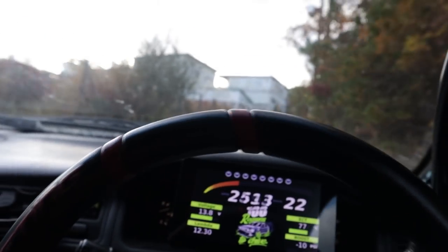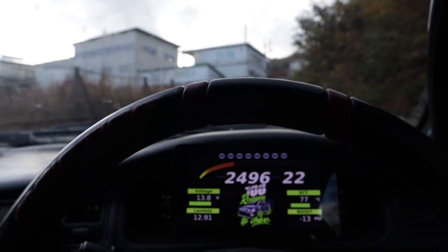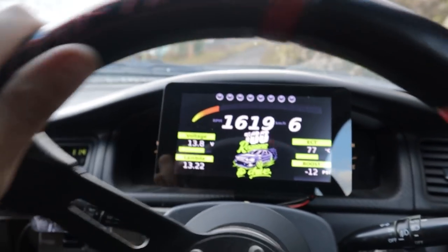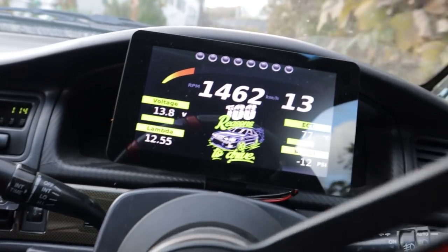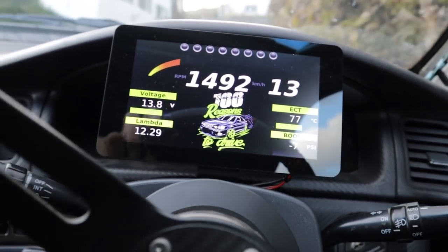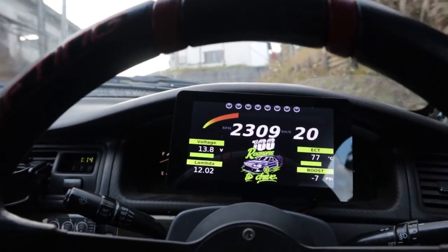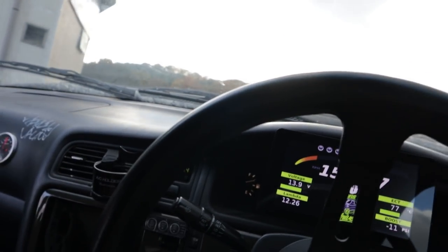I'm heading to Nishi Course now to spend the rest of the time that's left for today. But I did a bunch of changes to the dash. We got the 100 Reasons to Drive Chaser graphic there and everything. The speed works, everything. Like, I'm so happy with this thing. I've got everything there that I need. Don't have anything else there that I don't need to see while driving.